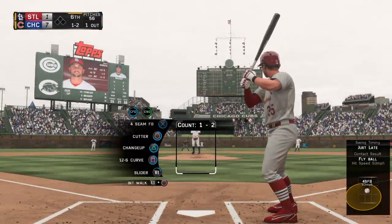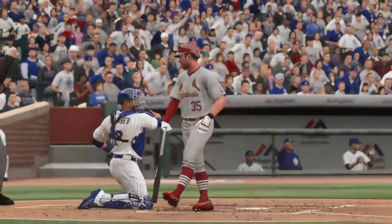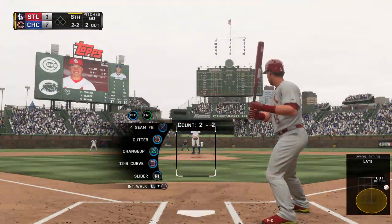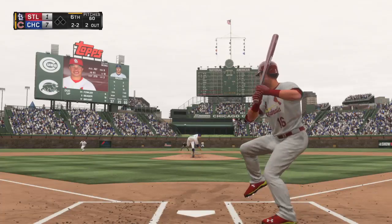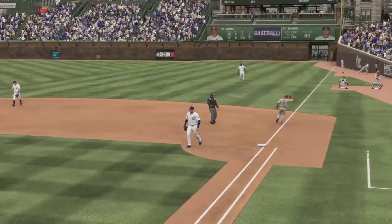Greg Garcia will get the call here as he'll hit for the pitcher. A great pitch there as he couldn't get extended on that one, and he's down on strikes for the second out. Colton Wong will stride forward now. He's bounced out a couple of times already here in the ball game. Swing and a ball hit softly on the ground. Throw in time, and the side is retired.